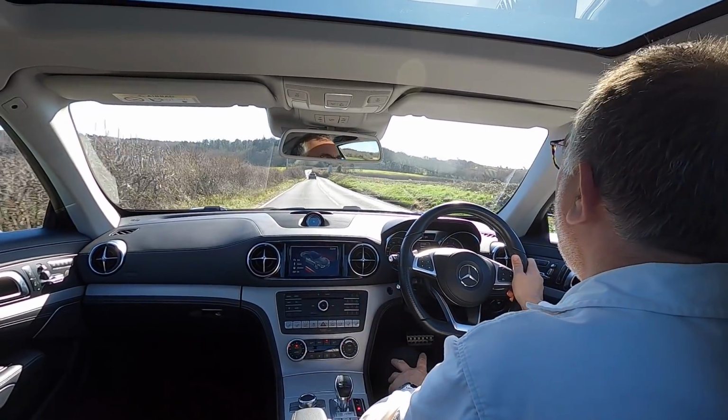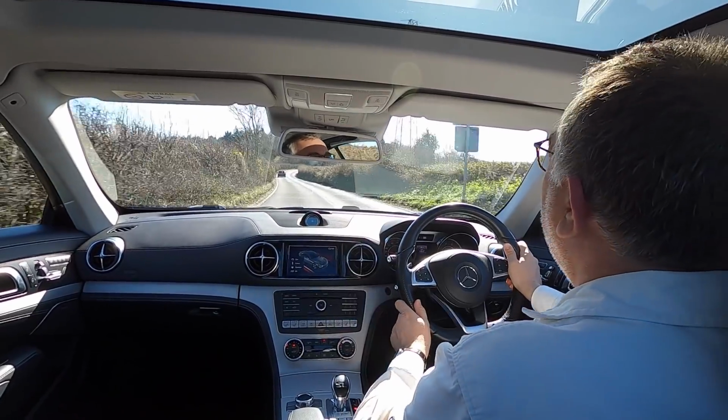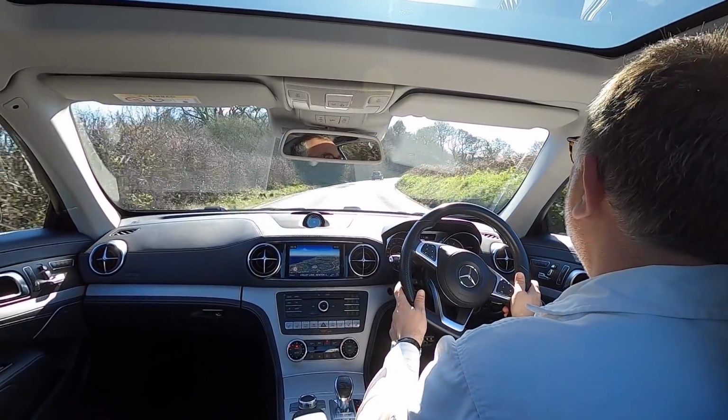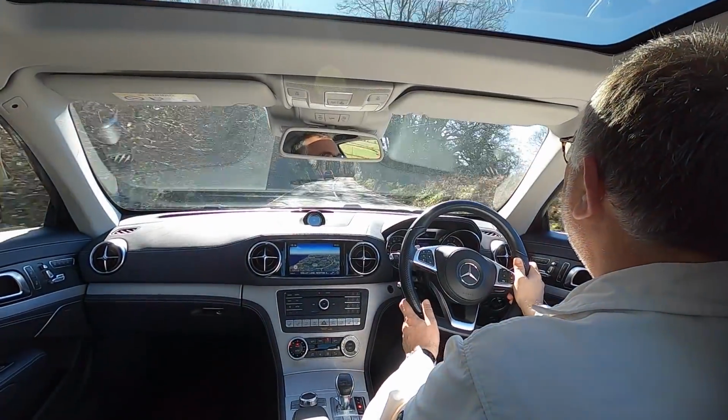Saved on the screen here, the curve mode, what that does is it actually banks the car slightly into the corner. So as we go around this right hand bend, it'll actually tilt it very slightly like a motorcycle into the corner, just to make it a little bit more comfortable. There it goes. Very much doubt you can see it because it's very slight, but nonetheless that's what it does.